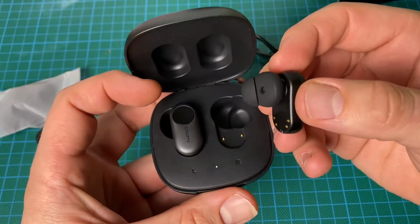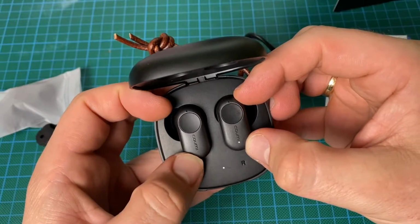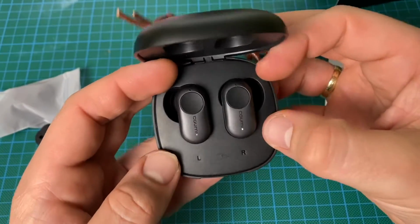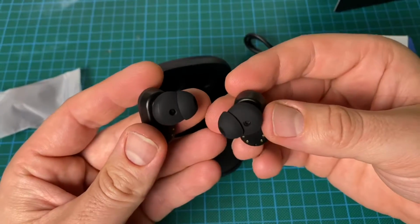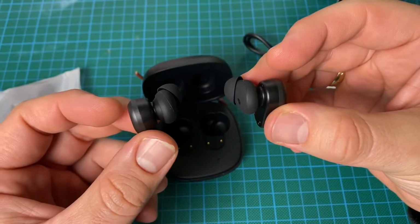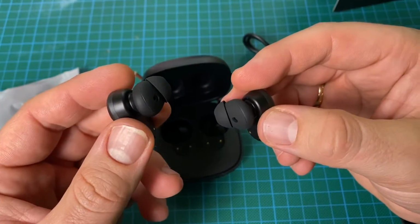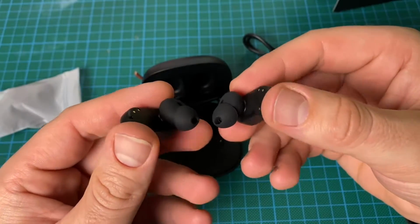The product number is ANC-860. The product material is polycarbonate and ABS. The Bluetooth version is 5.0. The Bluetooth profiles are HFP, HSP, A2DP, and AVRCP. The communication distance is 360 degrees, up to plus or minus 10 meters. Working time is 5.5 hours with ANC on and 7.5 hours with ANC off.